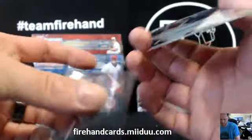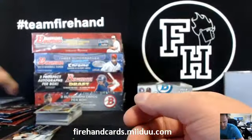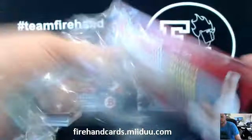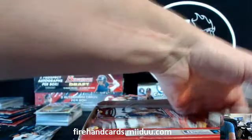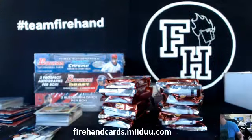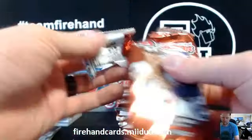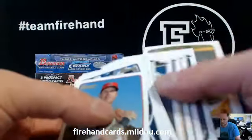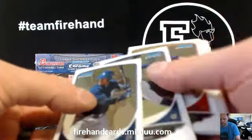And the Rubber Band Man. 98 of 99. 2013 Bowman. That Buxton pulled 4 Giolito autos and 3 Gregory Polanco autos out of this case already. Sal Kaline throwback for the Tigers.